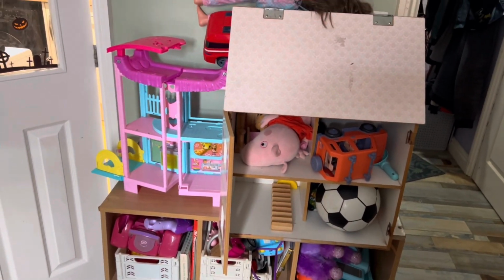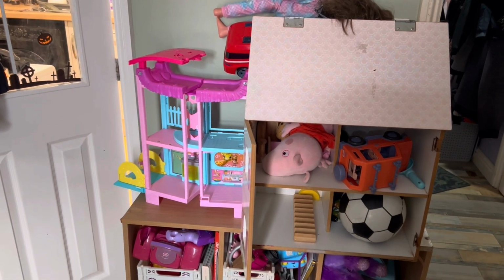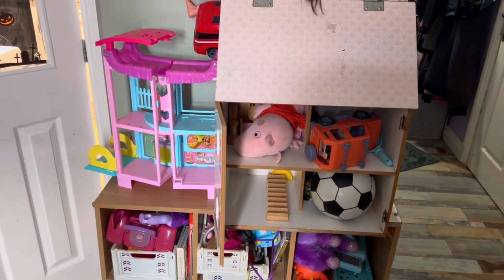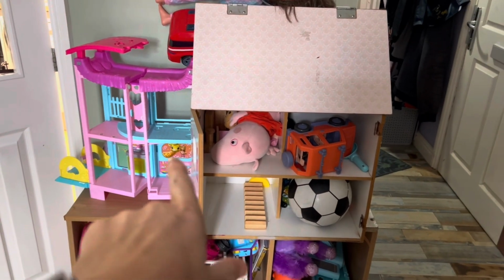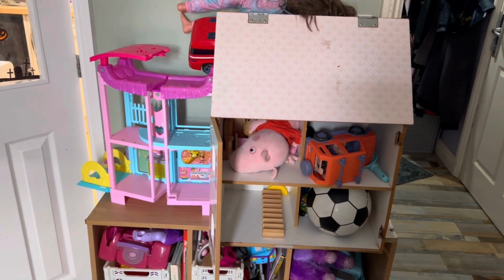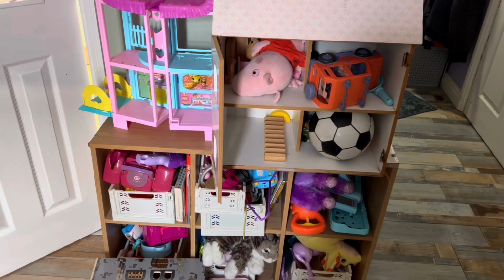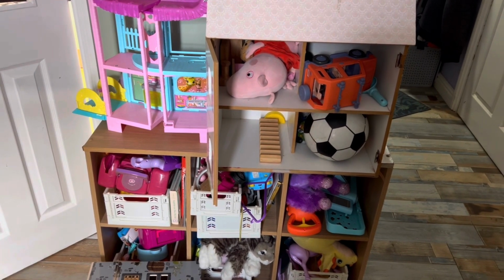That doll's house is going to go. I'm going to get her one that's a bit smaller because look at the size of that. And she has broken one of the front bits off the windows, the little door bit. So I'm hoping that's going to be easier than I think it's going to be. And I'll show you where the toys are going to go.